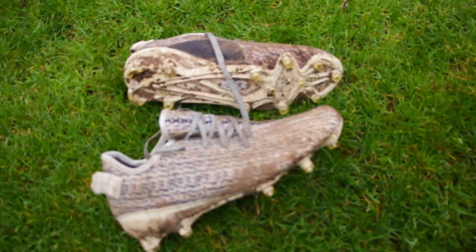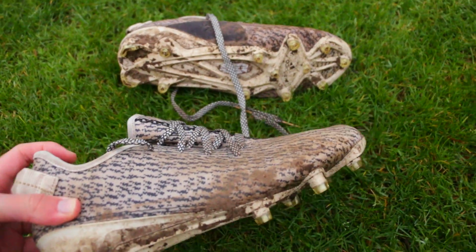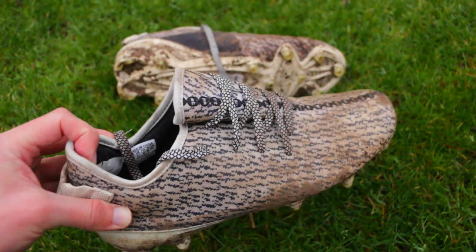So my quick review on these Yeezy football boots is, I think they look pretty good on feet, but they're actually just incredibly uncomfortable. So for me, I don't think they're a great product.